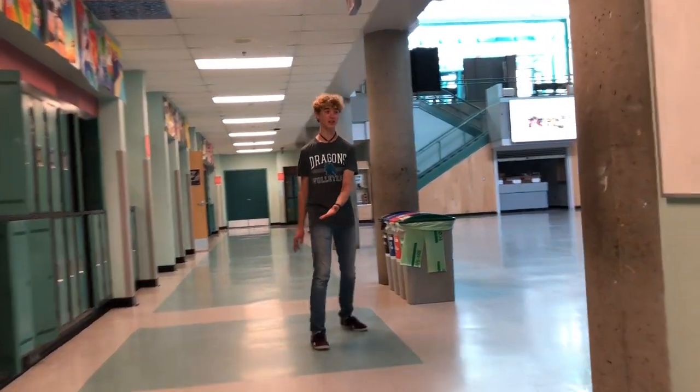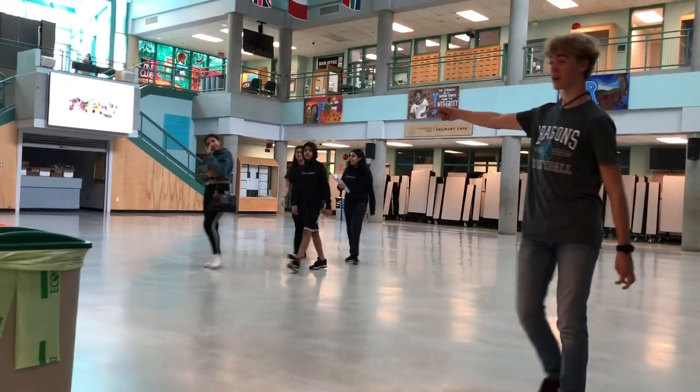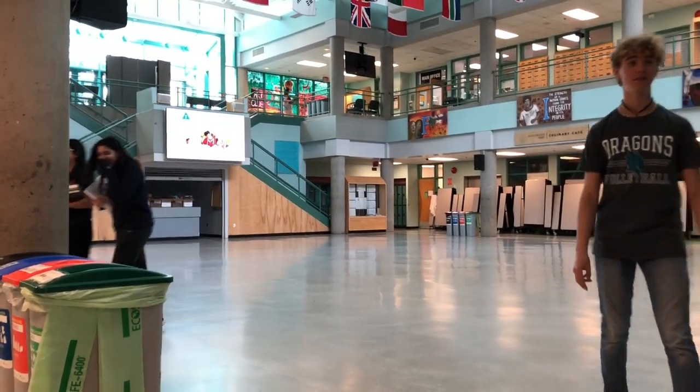And then in here is our plaza. This is where you can eat lunch. And right there they have the Pack Shack, which is where fundraisers happen for clubs and other events.